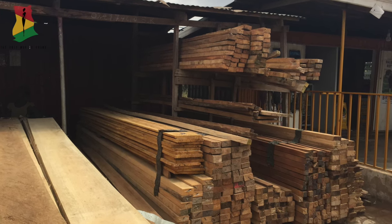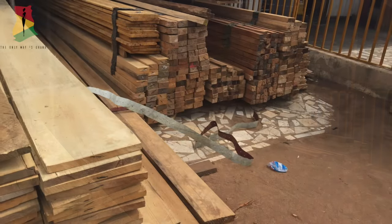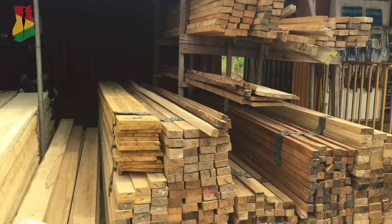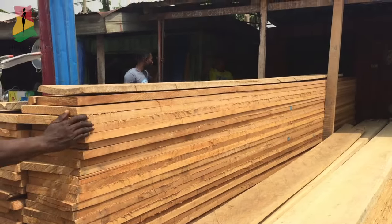Hi guys, it's a new day, and as they finish off the block work, I've come to buy the wood for the pillars, which helps hold up the wall.